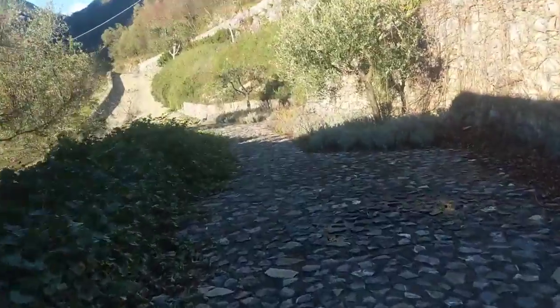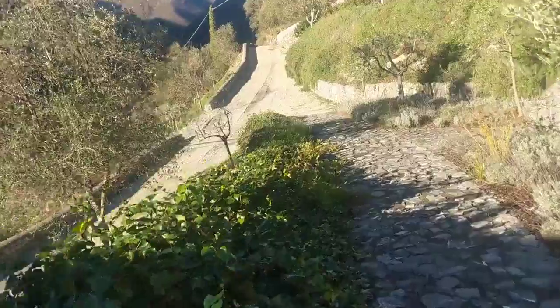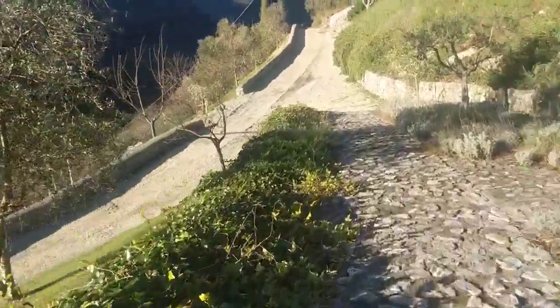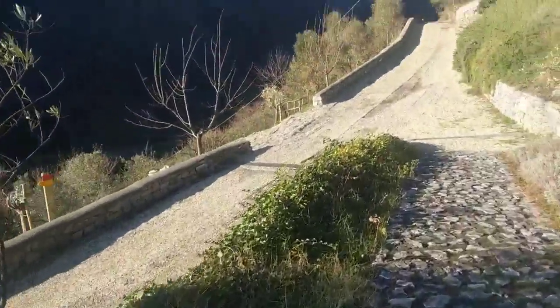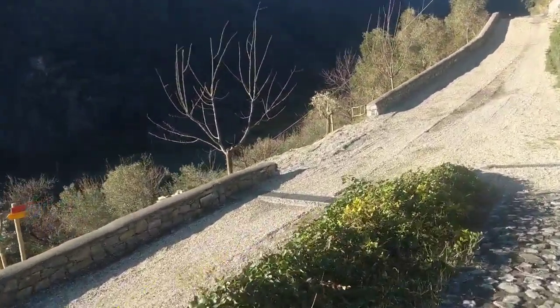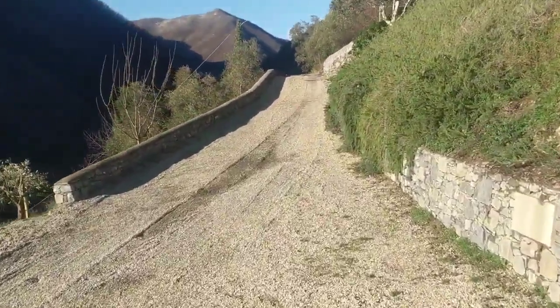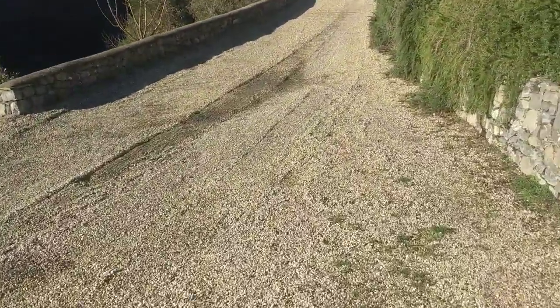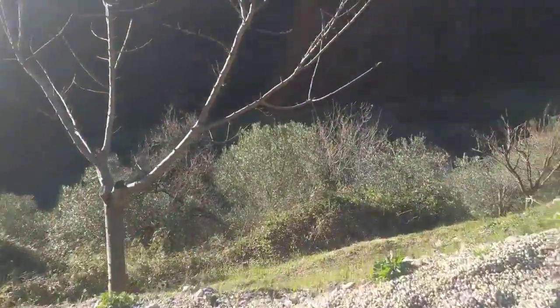Okay, so we're walking off down through the service road to the Oliveto, the olive grove, to see other updates and things that have happened in 2020. The state of the terraces has to be done. So there's new gravel on the service road, but unfortunately it's all washing away again, ends up down the terraces.